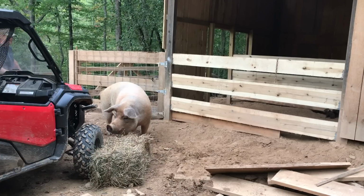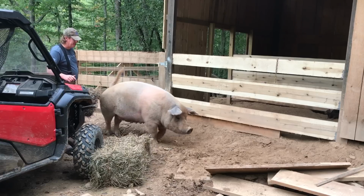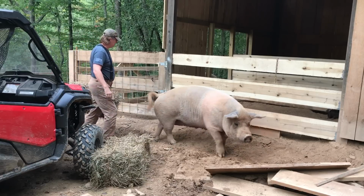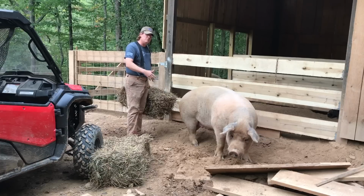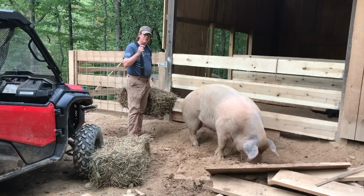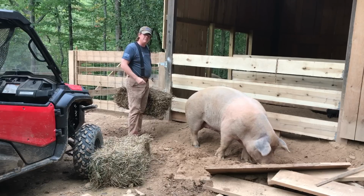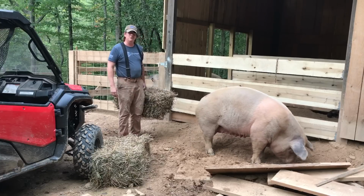So today is officially, best I can determine, the pigs' due date. Both gilts should be due to farrow today. So I came up this morning, did a check, fed, no swelling of any amount, couldn't express any milk from any of the teats of either of the pigs. So I thought, we're going to be at least another 24 hours.